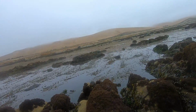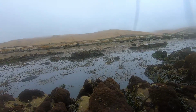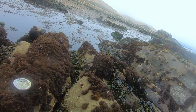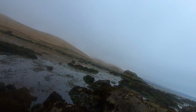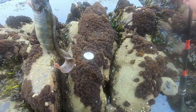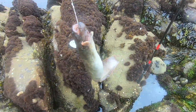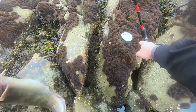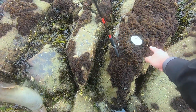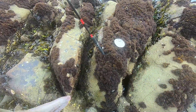All right, found the spot. Oh, got an eel. Got an eel. Big one. Big one. Yeah, that didn't take very long at all. Hey Matt, it's right at the place that you marked. You literally marked this spot with that. That's legit. Thank you, Matt.